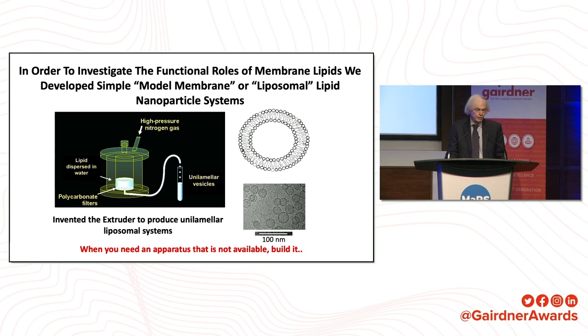And so we developed very simple model membrane systems, so little vesicles. We had to develop a machine to do this. This is called the extruder, where we rammed bigger bilayer structures through small, 100 nanometer polycarbonate filters, and out the other end we get these unilamellar systems. This actually did kind of revolutionize things in terms of being able to study well-defined systems.